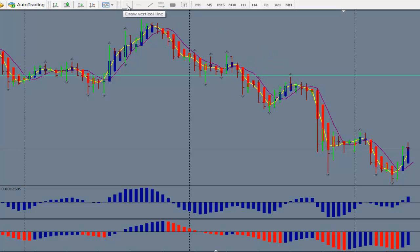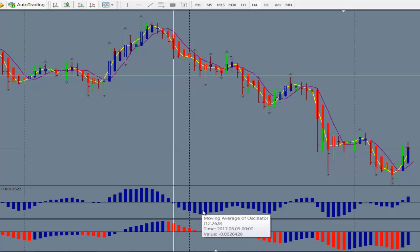Very simple. You look at our indicators right there. See where that crossed the zero line? That's the beginning of a type of a trend going short.